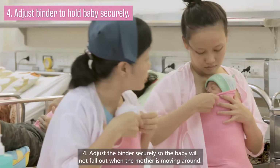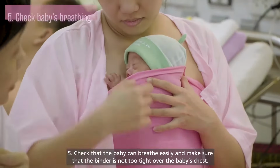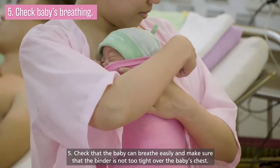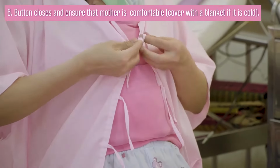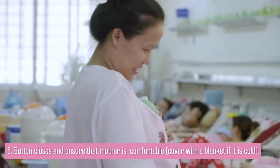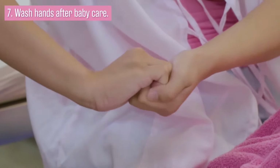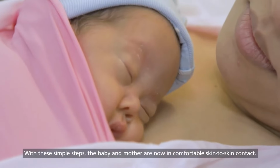Four, adjust the binder securely so the baby will not fall out when the mother is moving around. Five, check that the baby can breathe easily and make sure that the binder is not too tight over the baby's chest. Six, button clothes over the baby. Also, ensure that the mother is comfortable. 7. Wash hands after baby care. With these simple steps, the baby and mother are now in comfortable skin-to-skin contact.